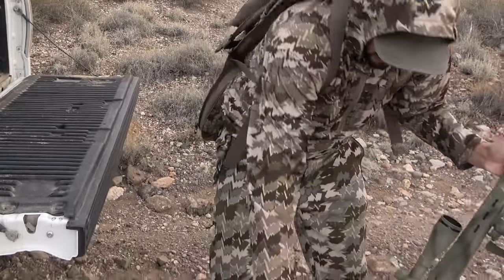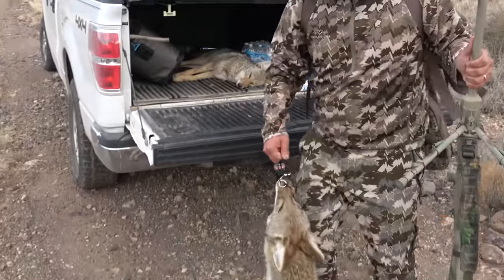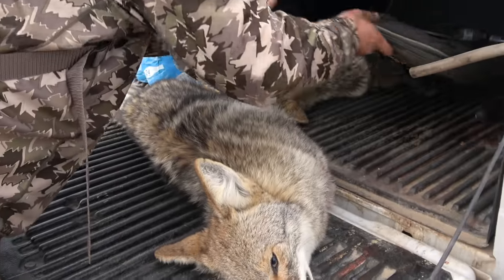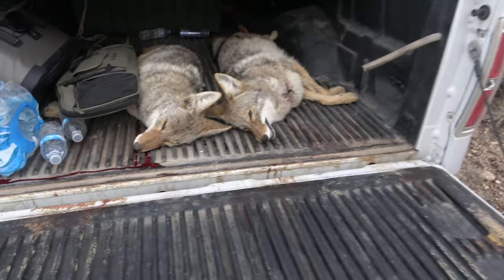We got one more to add to the collection. Don't get my license plate. No. Stinks so bad in here. Yeah. For some reason, that coyote stinks. He must have been wet or something, you know? Two. There, awesome. It is, we got two.